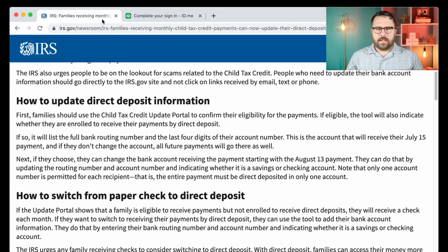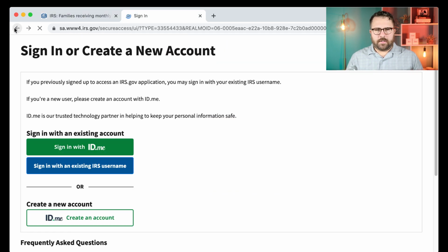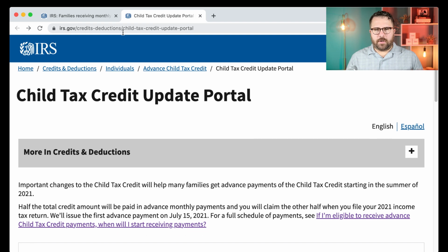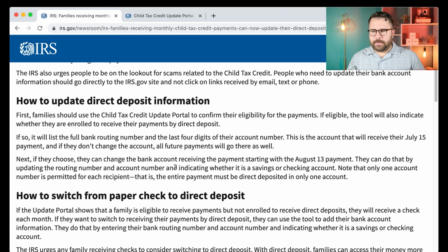Okay, this right here. Let's go back here. This right here on the irs.gov site, this is the only place where you can update your direct deposit information, right? Exception is if you're a non-filer, and you're not even on the IRS's radar and you don't have a tax return filing requirement, you can use that non-filers tool I talked about in a previous video here in the past few weeks.